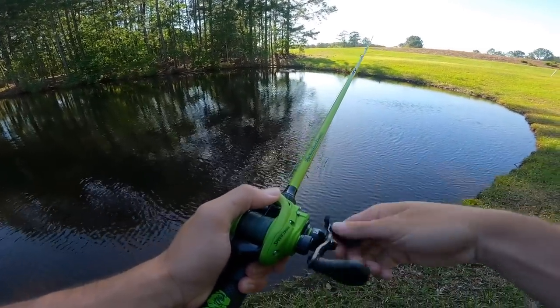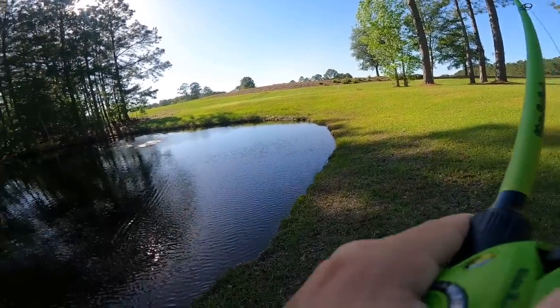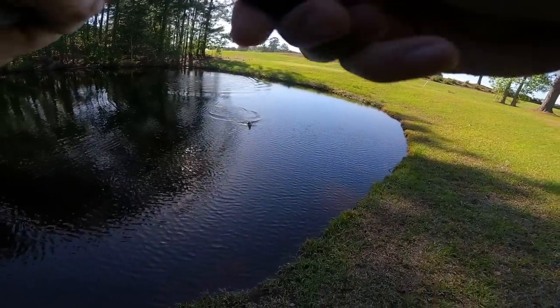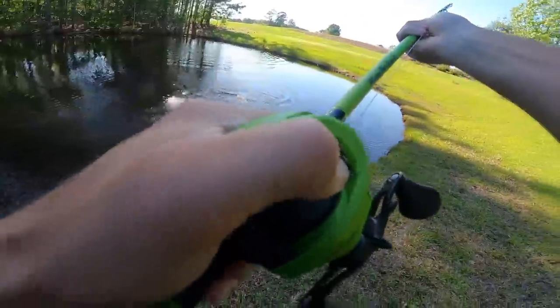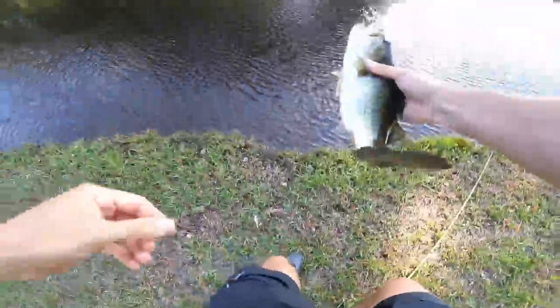Oh my goodness. Oh, there we go. I saw the weight come off of them. That's awesome. There we go, boys. Not a big one, but not a bad one. Bigger than the last one. That's a respectable fish right there. Very respectable. Look at that.